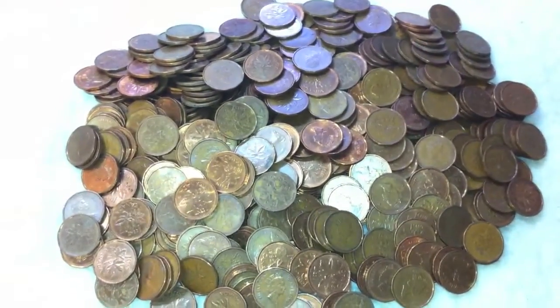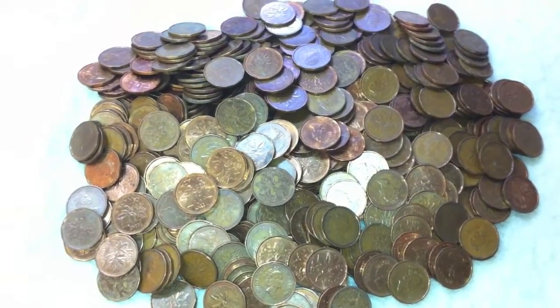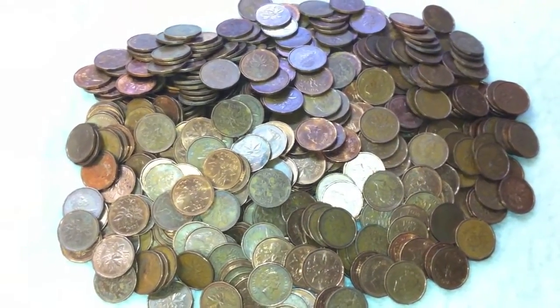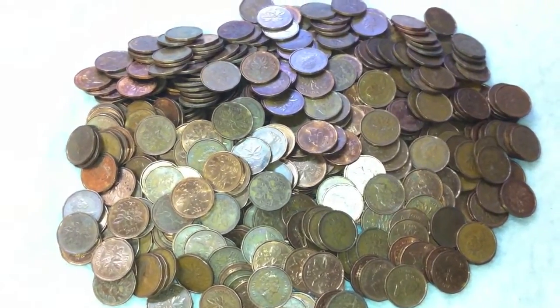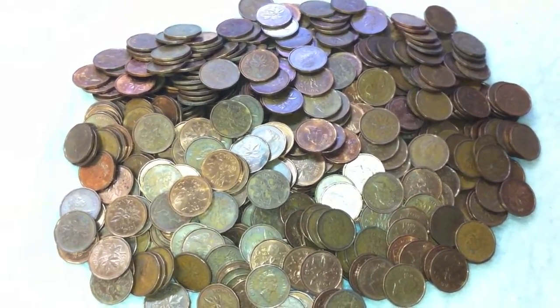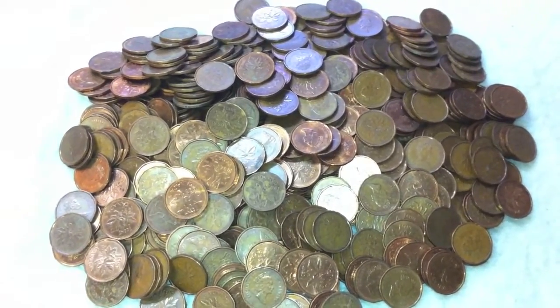So again, another interesting box. Just goes to show you that you never know what you're going to find. And we had a decent copper percentage. 37.7% isn't too bad. Right now we're usually hovering between 35 and 40%. So hopefully we can keep that up for our last couple boxes.